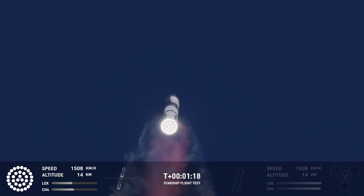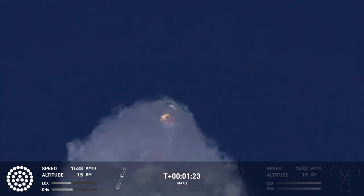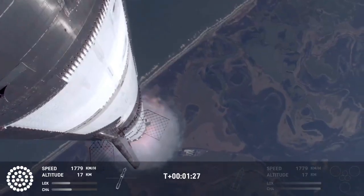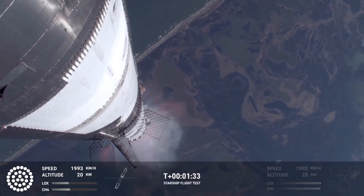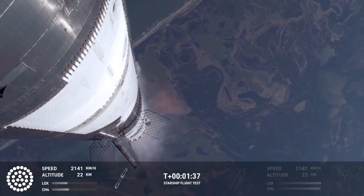Max Q. So we just passed through max Q. That's the greatest stress the vehicle's going to experience on the way uphill. Reminder that all of our teams down here on the ground are now looking at systems on the tower. They just did a manual check through. That's going to inform that manual flight director's decision.